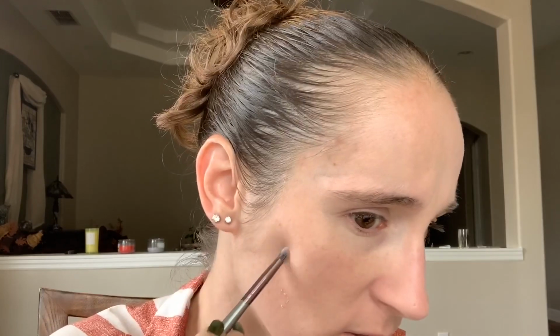Oh, I forgot, I'm going to use this. It was for my under eyes, but I'm going to use this just to do a little spot concealing right here, or a little spot coverage.